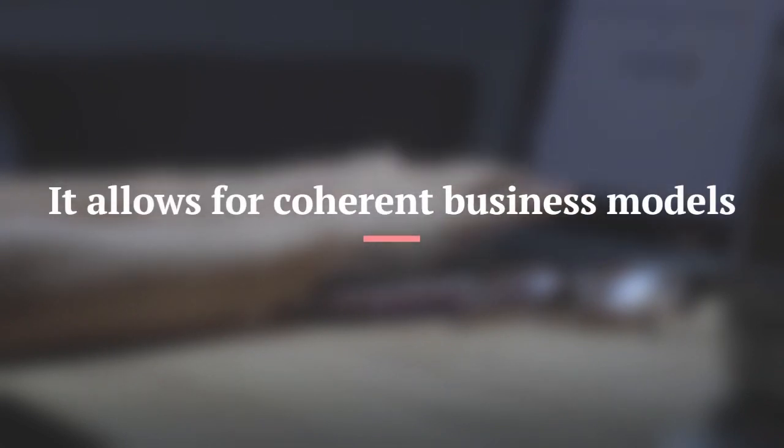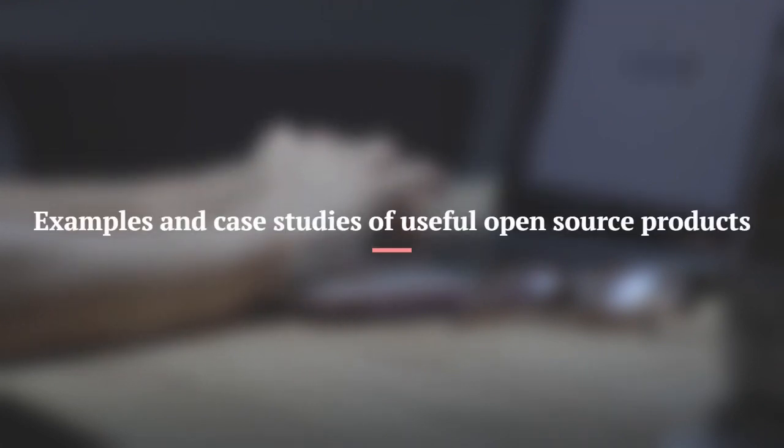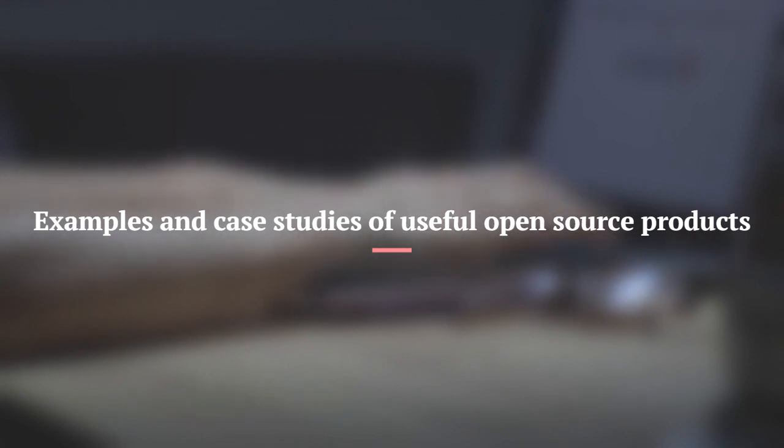Firstly, we'll explain a bit more how open source software is by definition more respectful of the environment and the people, and how it also allows for coherent and efficient business models. Then we will look at some example and concrete case studies to show you that some open source products are already very useful to you, and that they could be even more present, allowing you to reduce your environmental impacts.